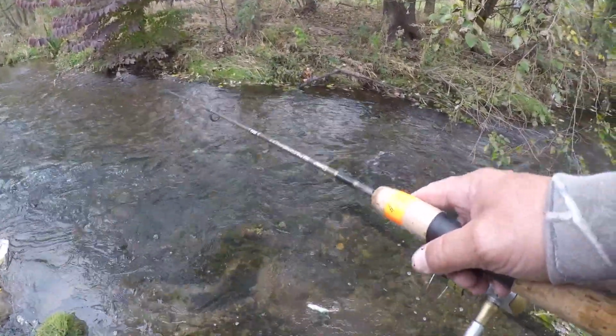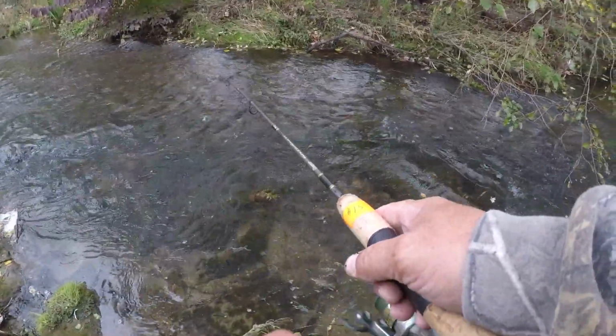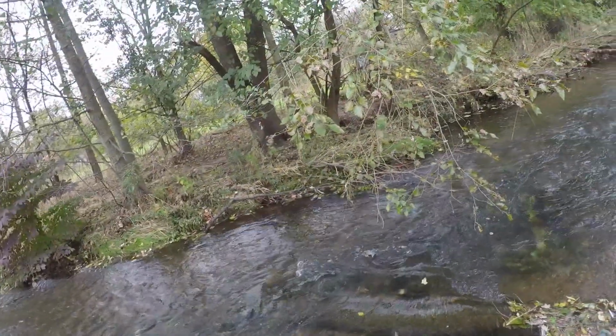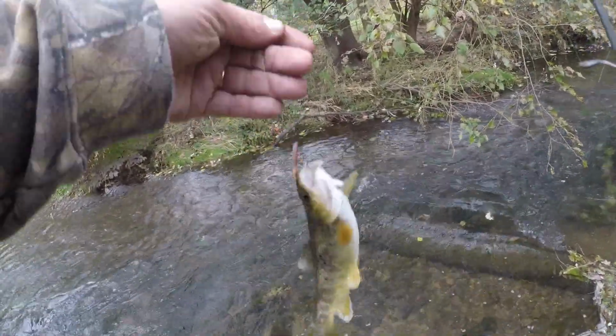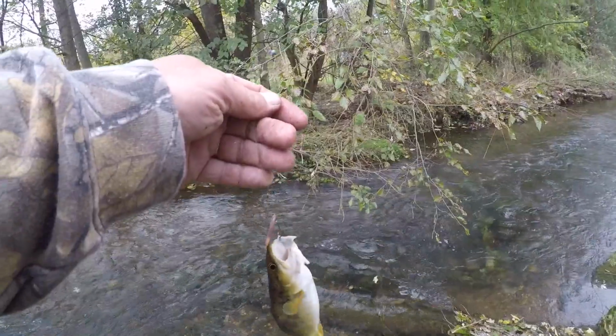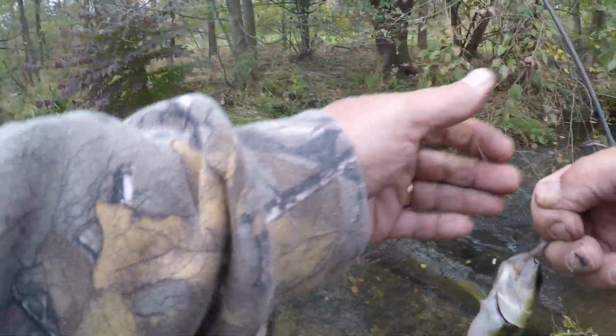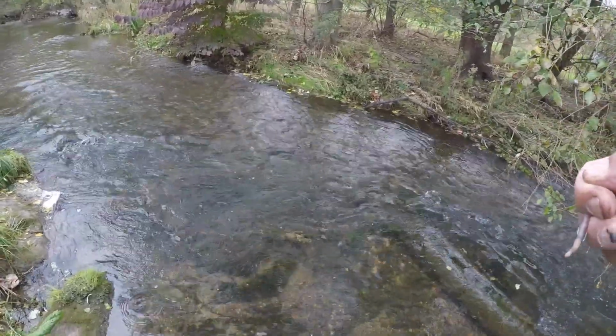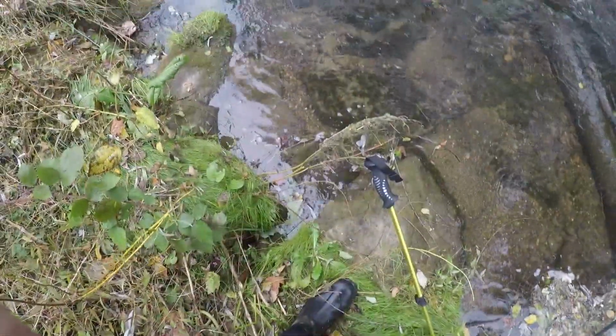Wow. Is that a brookie? Let's see what he is. Let's get him up here. Oh, he's a little brownie. Little wild brown. Look at the colors on this thing. Oh, he's back and gone. He went right down there in that hole.